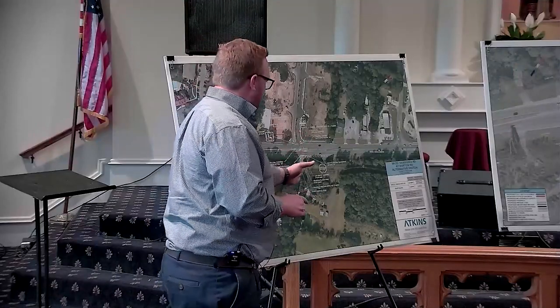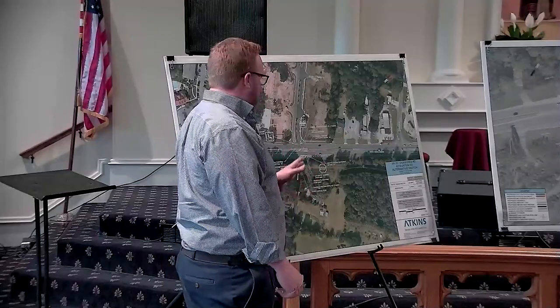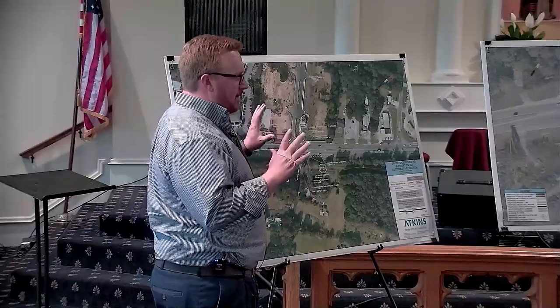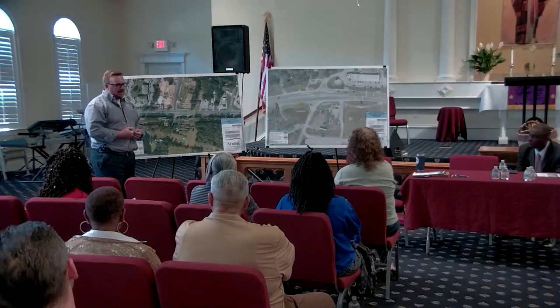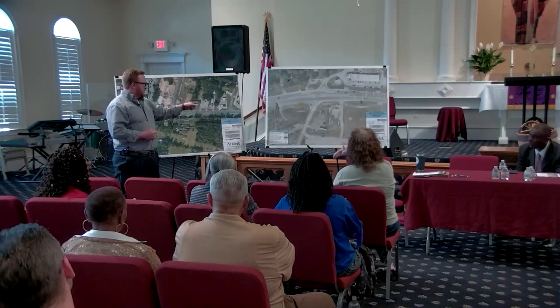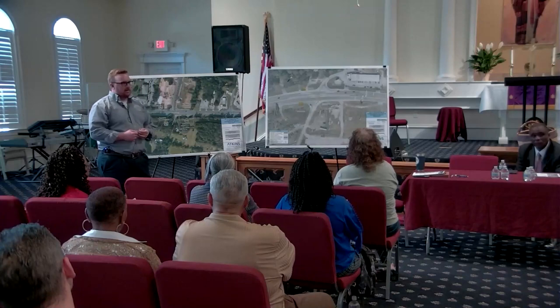We're trying to fix that T-bone accident, which is your most severe, to minimize those. This is, again, a short-term improvement. It's not the end game. And they plan to make a U-turn at Quaco then? Yes, that signal will be modified to allow the U-turn movement.